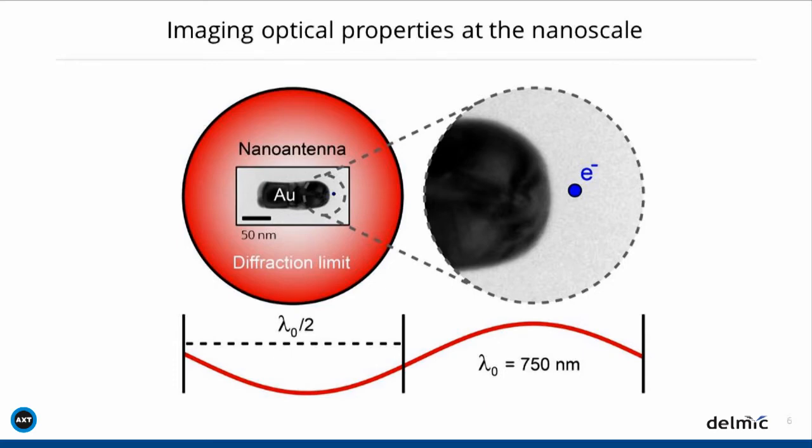But this also presents a problem, because this structure has the ability to confine this light wave very close to the particle. But if you want to study that phenomenon, you are limited by the diffraction limit in an optical microscope. The diffraction limit is shown here, also to scale, in this red circle, and this represents the limit to which you can resolve details with an optical microscope.